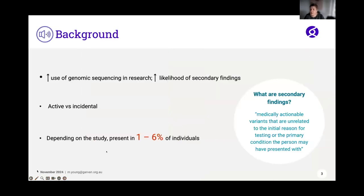So the thing to point out is that the likelihood of finding an incidental or an actionable finding in a research participant is below 10%. So it's relatively low. It's about 1 to 6% of individuals, and it really depends on the cohort, the way they're ascertained, and it could also depend on their ancestral background.